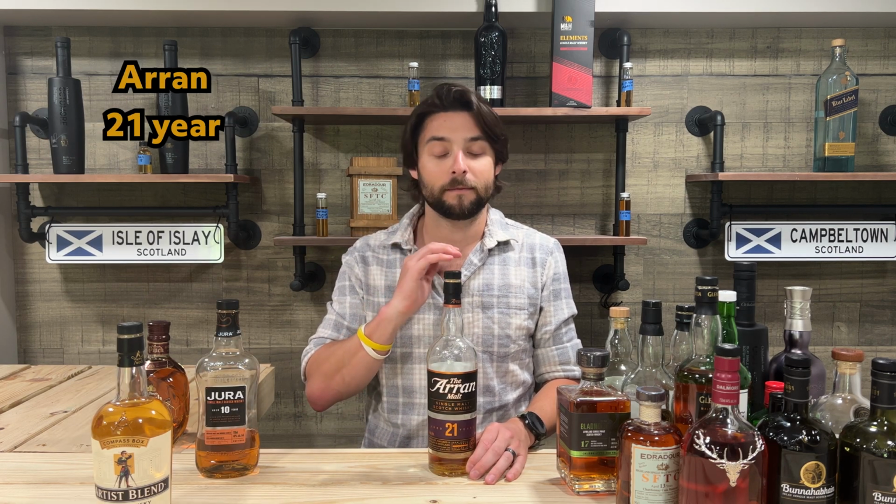Okay, Island time. This is the Isle of Arran, Arran 21. I've talked about this bottle way too much. I love it. Bought it for my birthday. It's like 270 bucks. Worth it. Arran's great. Just check them out, seriously.